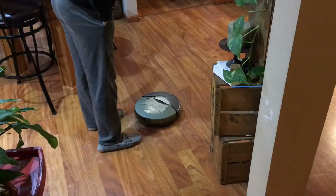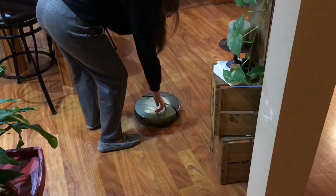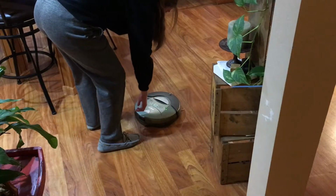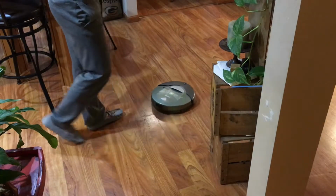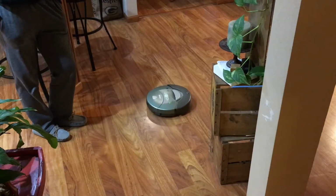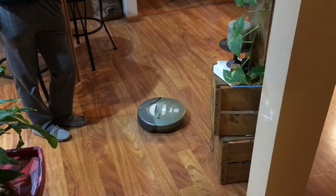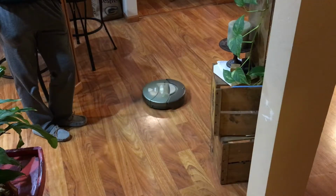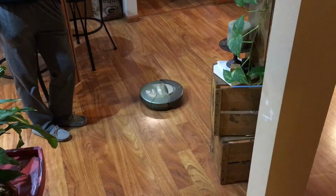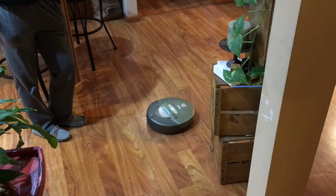I've never done it. Okay, press the green button. Press the middle clean button. That's it. Now it'll do the rest. So this one uses a really rudimentary mapping software, and it bumps into things, and then it turns and goes in a different direction.